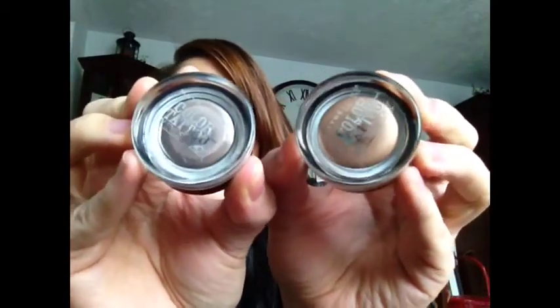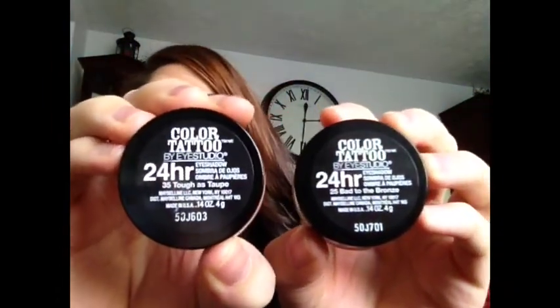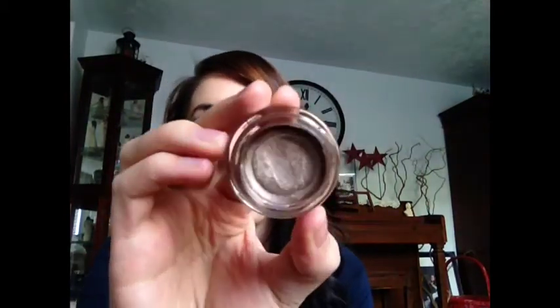I'm sure if you are obsessed with these, you know exactly what colors they are just looking at them. But I got Bad to the Bronze and Tough as Taupe. Guys, obsessed with these things. Not only am I obsessed with the fact that they're just awesomely packaged and they weigh like 1,000,000 pounds, even though it's like nothing in there, but these are so awesome. They go on so nicely, and they're so buildable.